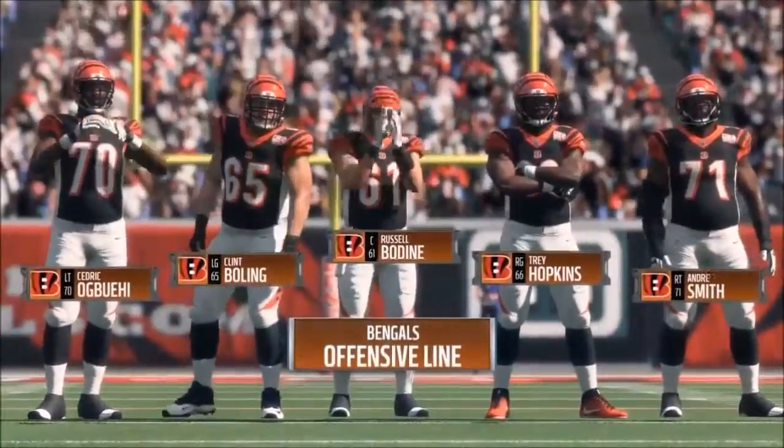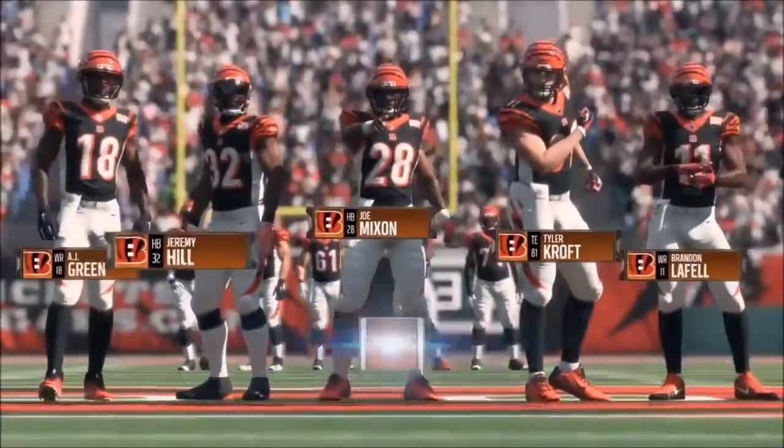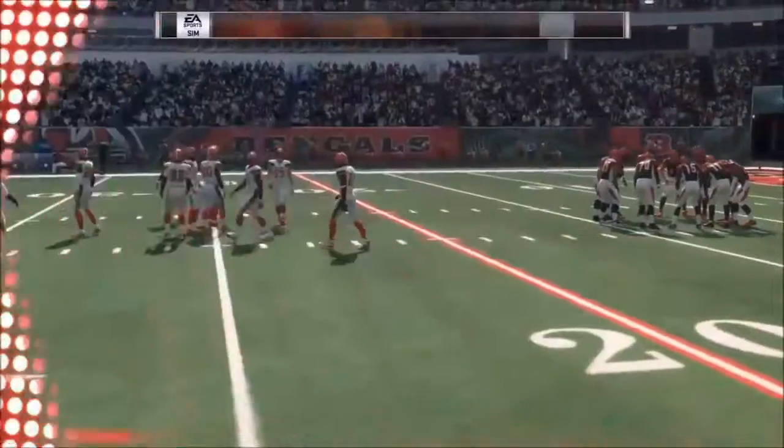And here are the starters. Charles, what are your thoughts on Jeremy Hill? He provides a thump in this offense. A great runner who goes inside and establishes a tone for his team.